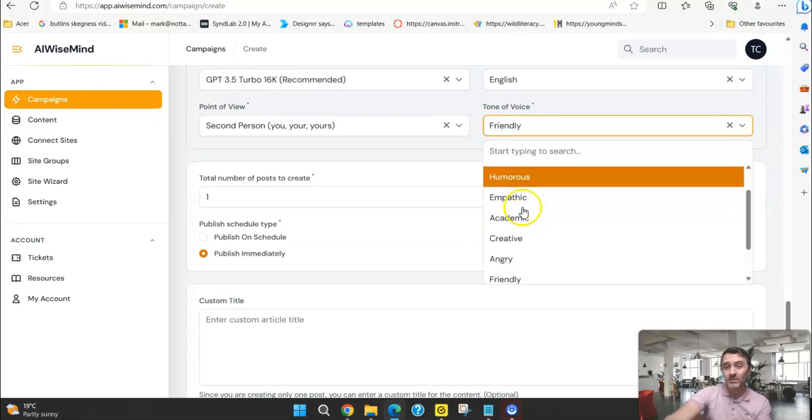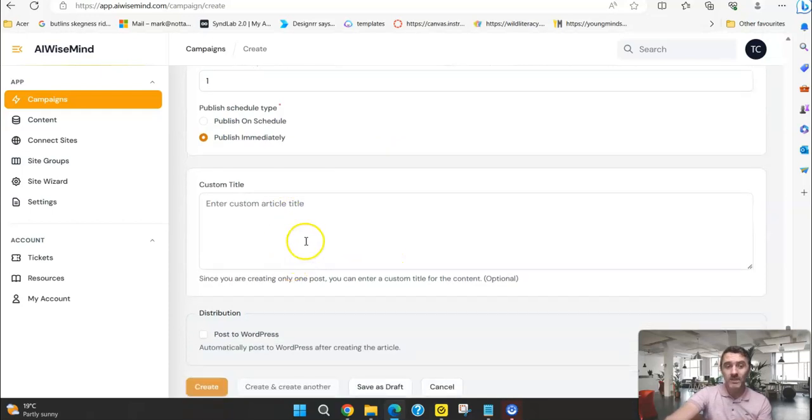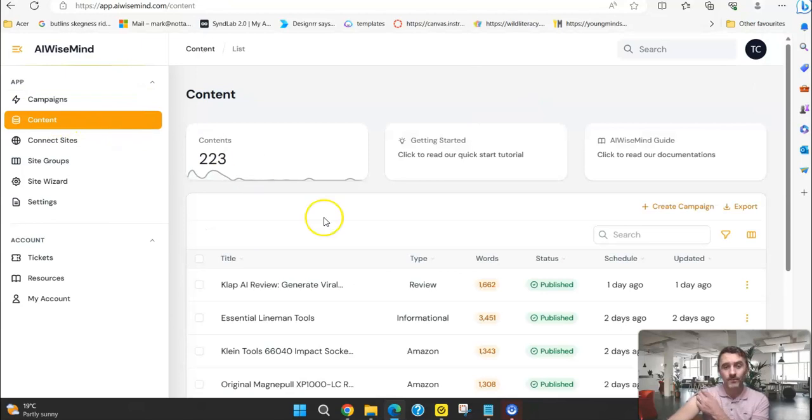Tone of voice, you can change your tone of voice down here. Lots of options here. Then we scroll down, how many posts do we want it to create? And then we can either publish immediately or on a schedule. You can even give it a custom title. Once you click on create, the software will go ahead and create the content for you, depending on whether you want it to publish immediately or on a schedule. It genuinely is straightforward. So if I come over here now and click on content, you will see.